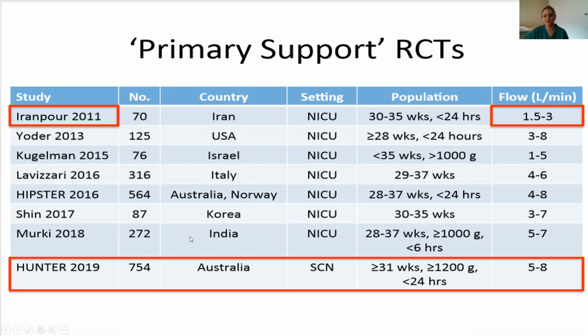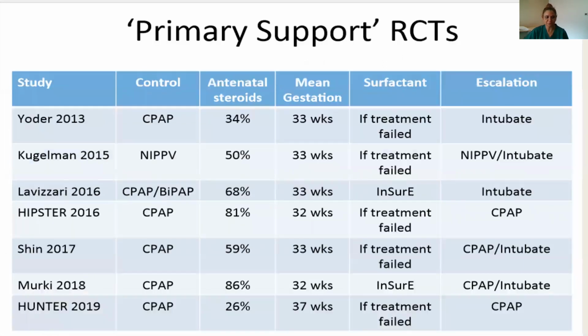The latest trial is the HUNTER trial from Australia. I will talk more about that because it's the latest one, and it took babies more than 31 weeks, more than 1200 grams, and less than 24 hours of age. Why will we take it separately? Because it's not combined in the meta-analysis, as it was done later on. The rest of these studies were combined, and their antenatal steroid use was quite different, ranging from 26 to 86%, and mean gestation was almost similar.